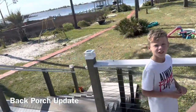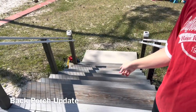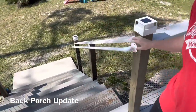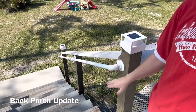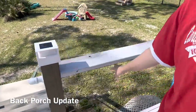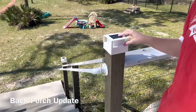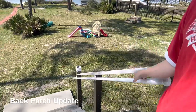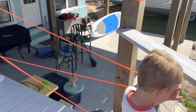So we stuck with the original staircase. We're gonna sand the boards down and restain those. And our neighbors are really great craftsmen. They helped us put all this together with new tension wires for railings. And then we got some solar lights on the posts, and then grab bars. This is still the current project.